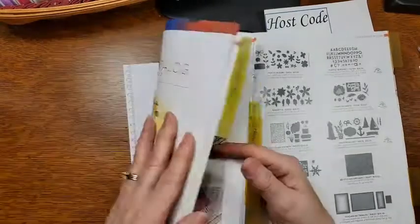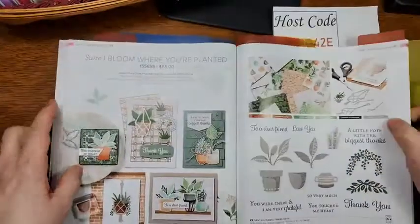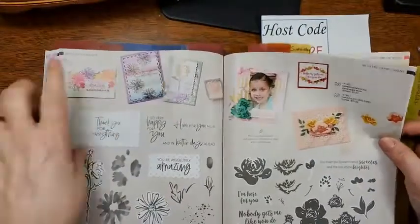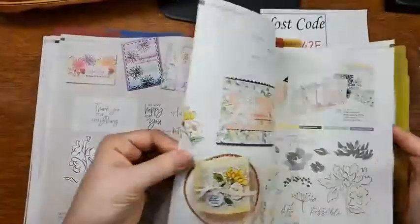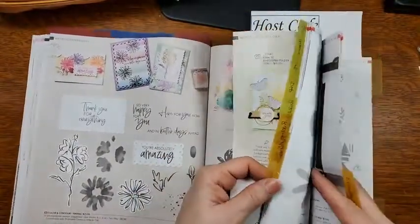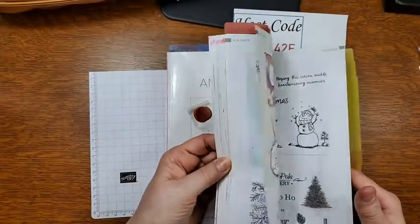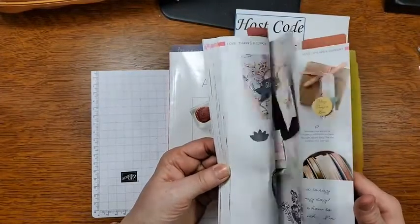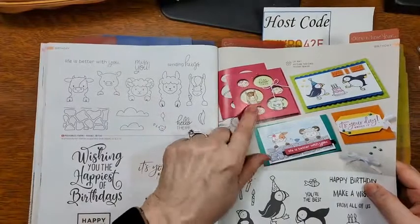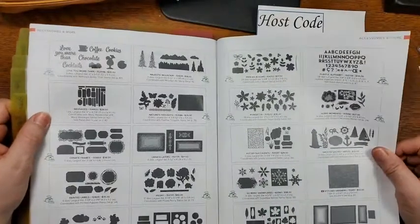I wonder if I can find it. I added some tabs here to help me get through this book and remember where things are. Let's see. I don't remember the name of it. Well, you'll probably just have to go back in the video and look, because I'm probably not going to find it. Yeah, I don't know where it was. Oh, there it was. Right there. The Peekaboo Farm. And that's the die that they used to cut that out. Ah, I've got to get that. Okay, so that's about it.